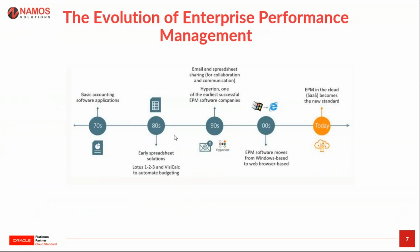So, just a bit about how enterprise performance management's come around. Back in the 70s, way before I was born, well, I was born at the end of it, you started to get basic accounting software applications. So people moved away from writing numbers in a book and going on to computers, putting the numbers in, and then that'd do all your adding up, create your accounts. Great. A lot better than old paper-based systems.